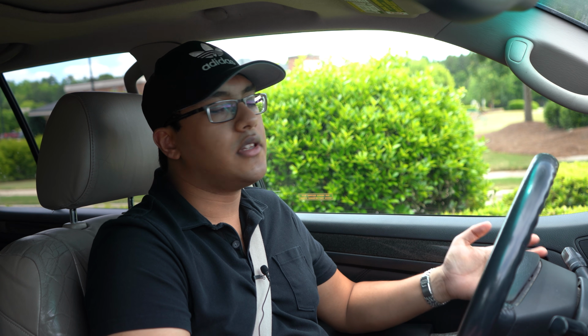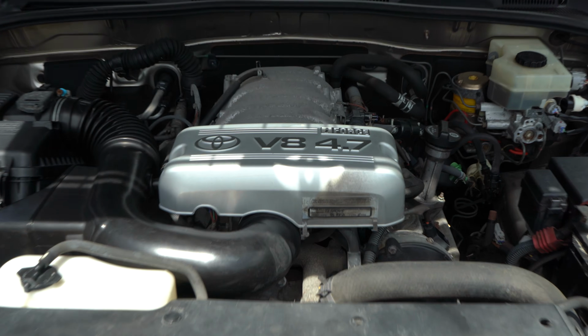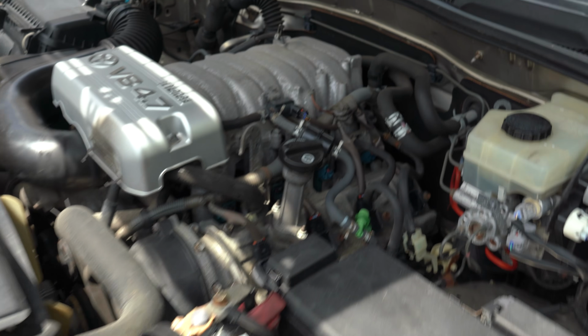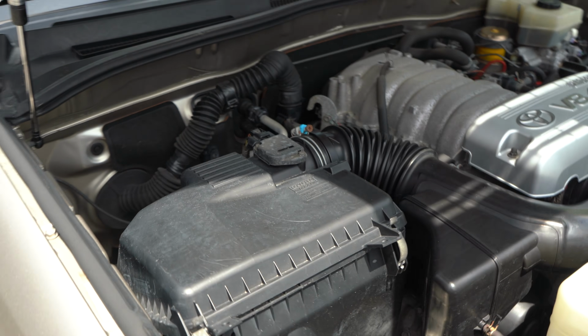And this 4.7 liter V8, it's a pretty classic i-Force engine. It is still a cast iron block motor, so one of the most reliable engines ever made by Toyota, so that's a great thing. And obviously, I like this because it's going to be a nice, smooth experience. It's going to sound good. You can have some fun with it. You could cut the mufflers off if you want to, you know, bust a move in it, right?